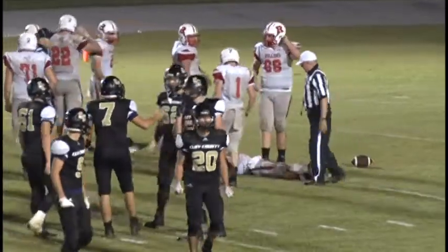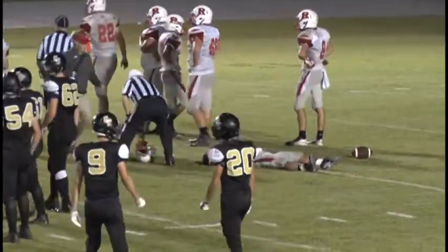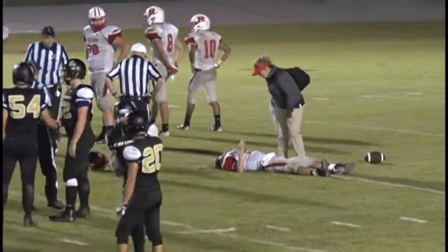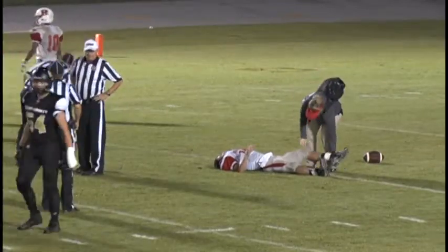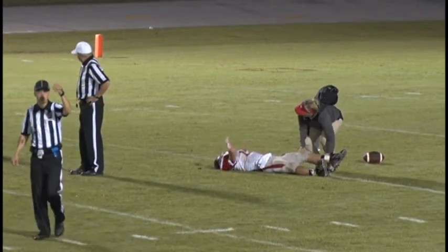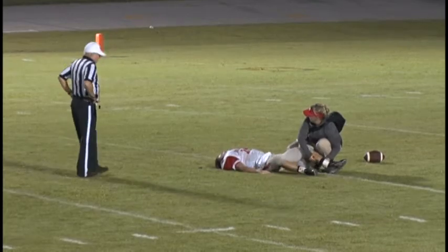And he's down. Kirk on the carry, nice fake. I thought he was going to hand it to Palmer, but he kept it. But he was hit almost immediately and dropped. And now he's down on the field. I'm not really sure what it is that they're working on. I don't know whether he twisted an ankle or. And I hate to conjecture, so I'm not going to.